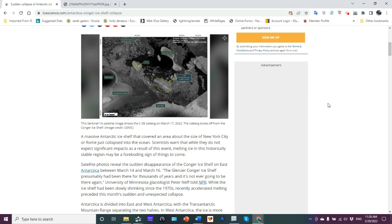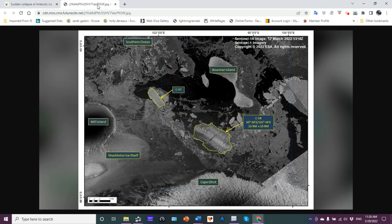The iceberg broke off from the Conger ice shelf. Right? C-38. This is the area that broke off. Here's another section, C-37. This is the area right here. This one. This is the slab. And as you can see, it's pretty close to the Southern Ocean.